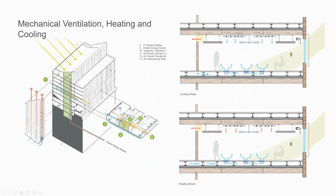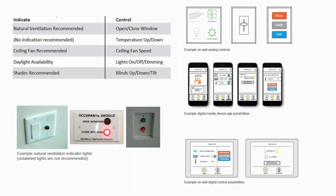This is a closer look at what's happening at the space level, but I think we've gone over that already. Underfloor air system, and this is the transfer vent here. This is an individual classroom. I think we haven't decided exactly what the indicator system is in this building, but this is just some examples of things people are doing.